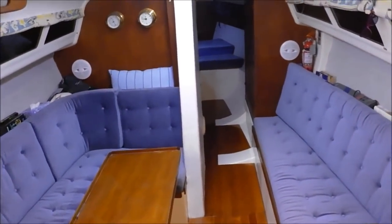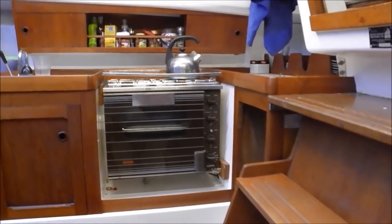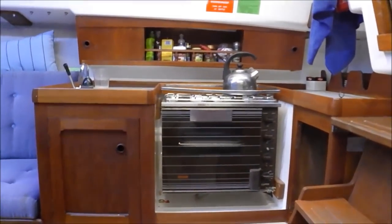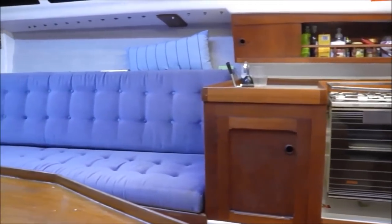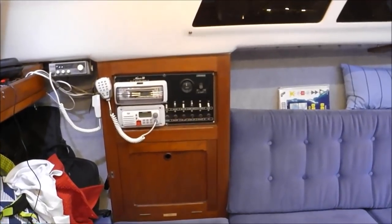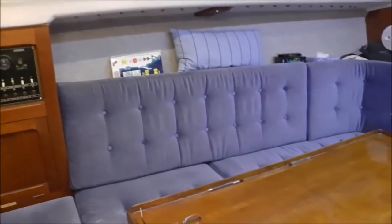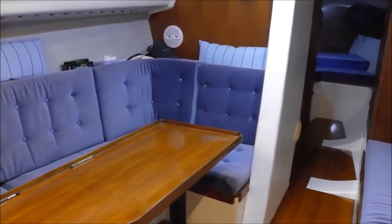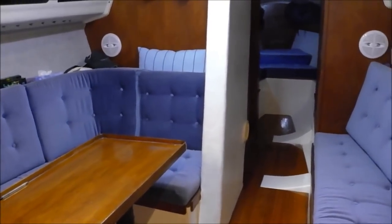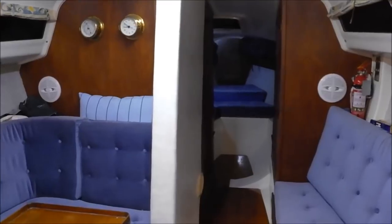Welcome aboard the interior of the Noelex. This is the galley, which is quite nice, and under there's where you keep all the pots and pans. On the port side, it's got a switchboard and a radio, and it's got quite a nice dinette arrangement. In the middle of the boat, it's got the centreboard, which goes up and down hydraulically, and you just press one of the buttons just there on the side.